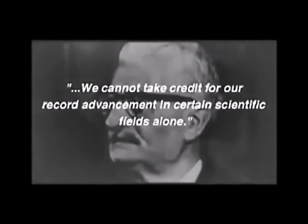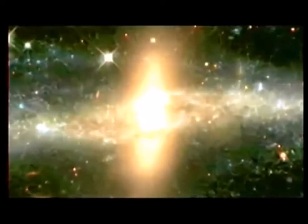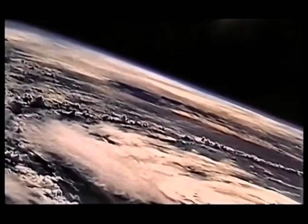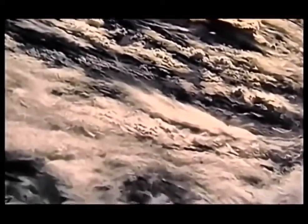Dr. Oberth then added, "We cannot take credit for our record advancement in certain scientific fields alone. We have been helped, and we have been helped by the people of other worlds." Dr. Hermann Oberth was the greatest pioneer of astronautics. He made his statement in 1972. Almost 20 years later, in 1991, amateur footage of UFOs stacked up in a cylindrical formation was filmed in Mexico City.